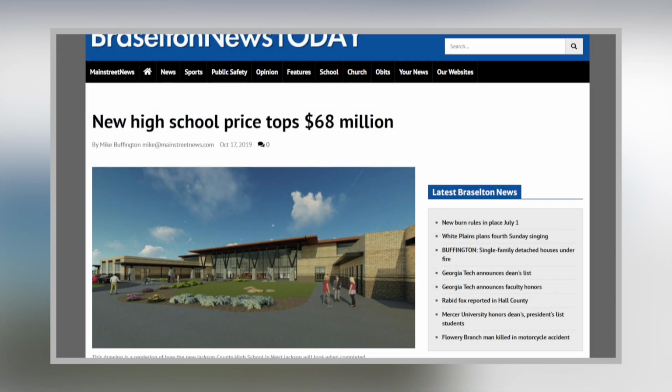Next up on the list is Laurel Cove. Now, Laurel Cove is a new neighborhood located in Houston, about a mile from the new Jackson County Comprehensive High School that will be opening in fall of 2021. Now, this neighborhood sits in Jackson County, so you're going to be a little bit further away from downtown Gainesville and about 10 minutes outside of the Hall County line, but it's a fantastic area that a lot of people consider.